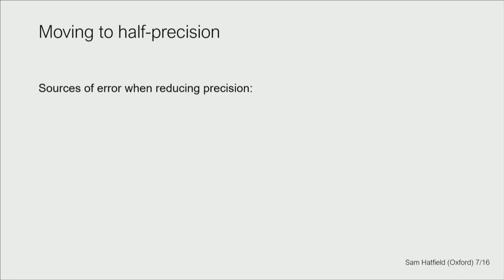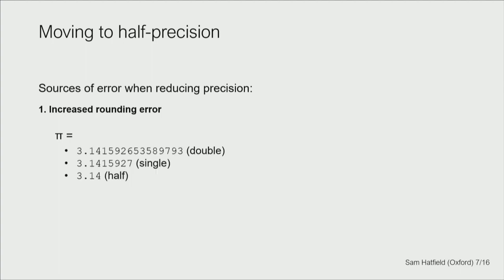Okay, so what kind of issues might we expect when we move to half precision? Well, there are two sources of error when we reduce precision. The first is an increase in the rounding error. Half precision numbers have fewer mantissa bits than single or double, and that means that numbers cannot be represented to as many significant digits. Here's an example of what pi looks like with half precision. It's only 3.14. As a corollary, we have to be very careful when adding small numbers to big numbers. If the discrepancy between two numbers is very big, then the small number can be rounded to 0, and therefore the addition will have no effect.